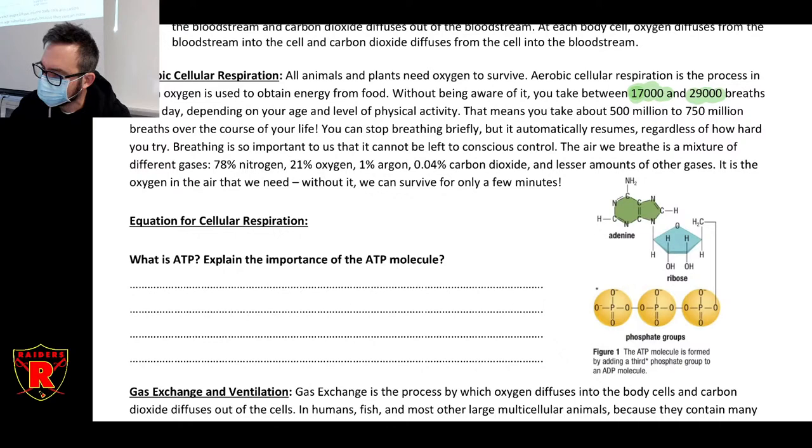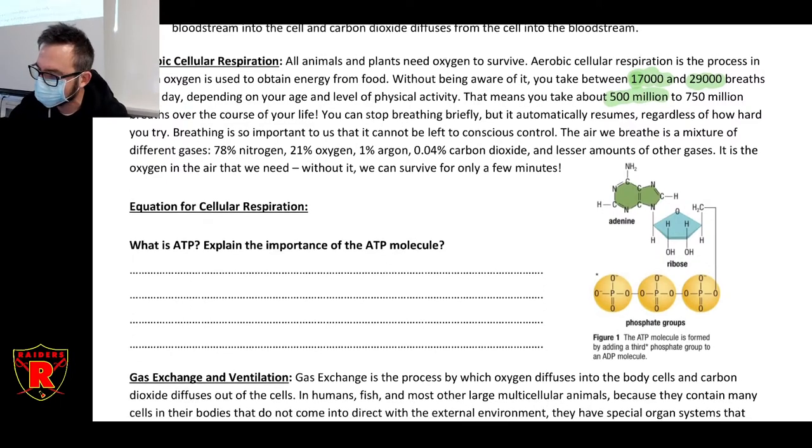Anyway, so what does that mean? That's like 500 million breaths in your lifetime. Okay, so that's a lot of breaths, right? You've got to do a lot of ventilating. You've got to do it continuously in order to stay alive.